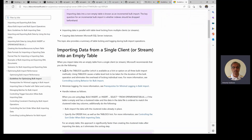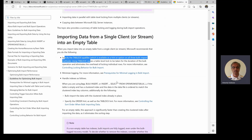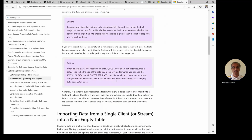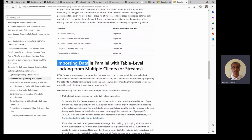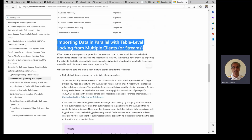It talks of the TABLOCK hint that we discussed during the benchmarking exercise, and what the implication of that is, depending on whether the table has a clustered index, or a non-clustered index, or no indexes at all. This particular section is important, where it covers the ingestion in parallel across multiple clients on a single table in the database. So how do you actually deal with the various locking behaviors?